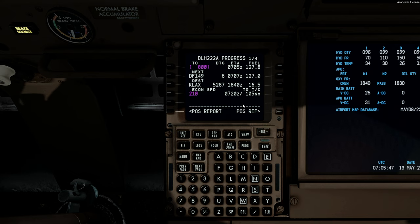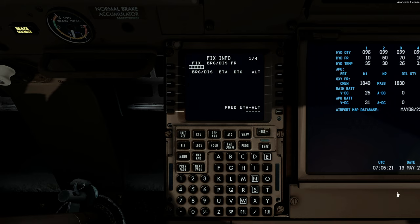Everything looks good, and then we'll go to the progress page, and we'll check the distance and the fuel that is being calculated. So the ground distance, 5297, that's fine. Means in theory we should have a little bit more fuel here than what the flight plan plans with. Yep, and that's correct. Flight plan plans with 16.2 and the FMC calculates 16.5. Next we'll go to fix information.